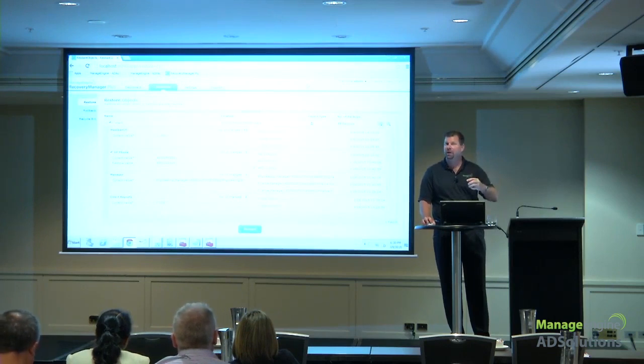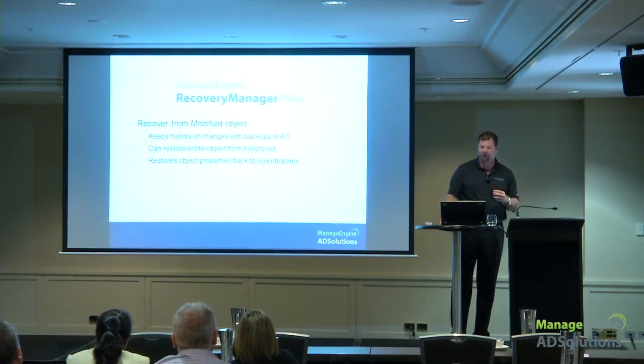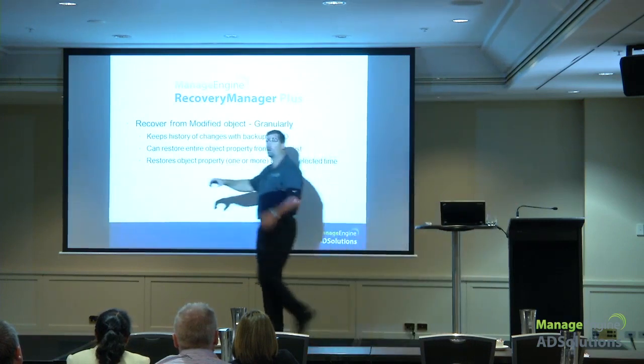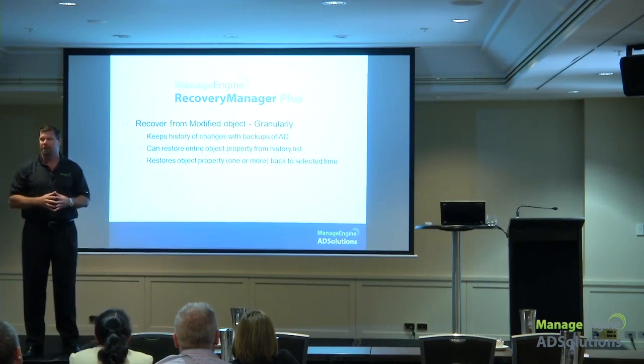And that issue is you have to worry about the properties that have been modified and the properties that haven't been modified. So I think that this piece here, the granular piece, is one of the most powerful and unique aspects of Recovery Manager Plus.